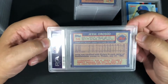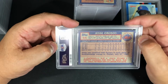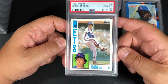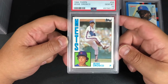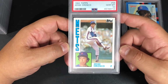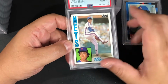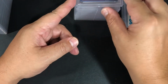Jesse Orosco with the Mets, fourth year, 1984 card. So I thought it was decent centering for me to submit it, and I got a 10. Wow. 84-10. Nice card. Jesse Orosco, for those who don't know, was the one who pitched the last pitch in the 1986 World Series, bringing the Mets their last World Series, 1986. Really, really sweet card.